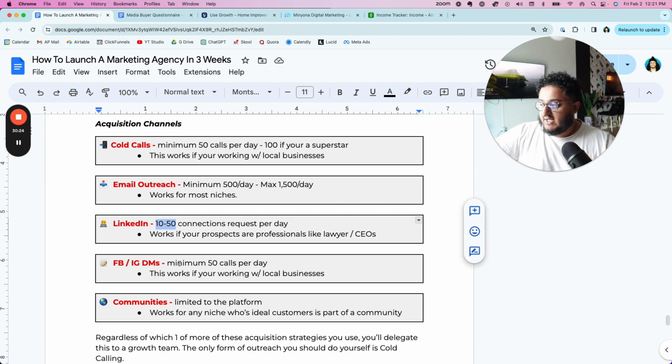Facebook and Instagram DMs, this definitely can work too. Here you can do a minimum of 50 a day, which is usually what Facebook or Instagram will allow you. It could work if you're working with local businesses. It could definitely work with e-com as well. It can work with personal brands. It'll work with people that check their social media a lot, their Instagram, if you will.